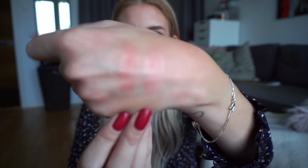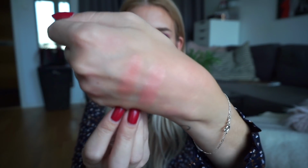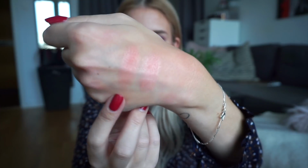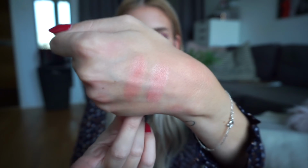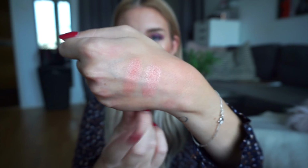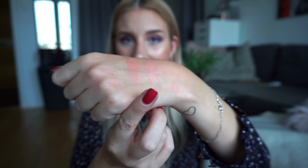So these are the two blushes. There is a tiny bit of shade difference. This one is the Coralista and this one is the Milani Luminoso. The Luminoso blush is a tad bit or more orange than this one, but they are basically identical. They're so similar and they give exactly the same effect to my cheeks. So I feel like having this is enough and I shouldn't really need to have this one as well.